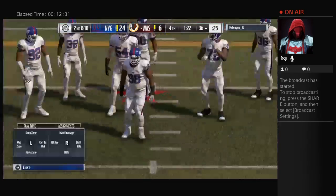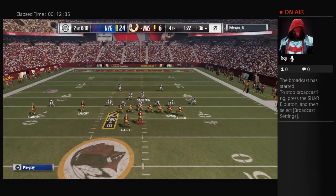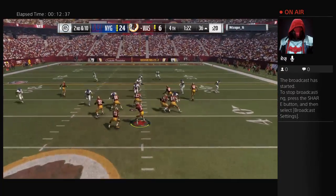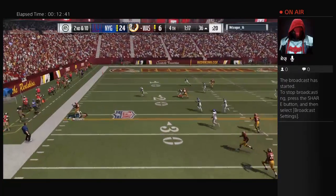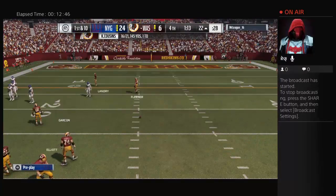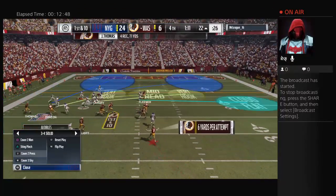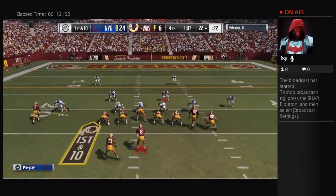So 2nd and 10 here. Off the play fake, Cousins. Looking left side and completing it to Thomas. And brought down, but not before they're inside the 25. A good gain of 14 there, and it moves the chains. And quickly, they get to the line.